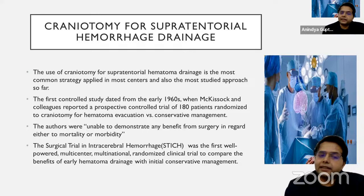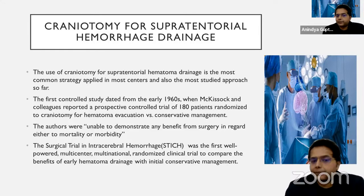So first we would be discussing the use of craniotomy for supratentorial hemorrhage drainage. It is the most common strategy applied in most centers, and it is also the most studied approach so far. The first study related to the use of craniotomy in these cases was done way back in the 1960s when McKissock and colleagues did a trial of 180 patients where they compared craniotomy versus conservative treatment in these patients. They were at that time unable to demonstrate any benefit from surgery in regard either to mortality or morbidity.